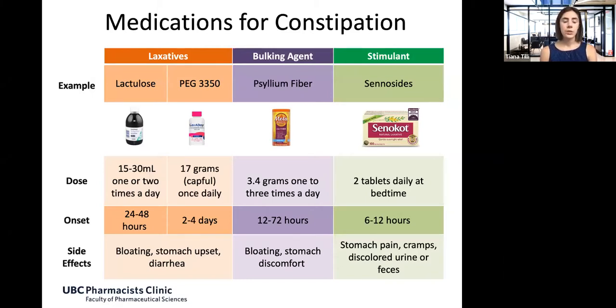There are things that you can use like enemas that work more quickly, in even 15 minutes, but those would be in cases where you've tried these medications and they haven't worked and it's now become more of an urgent matter. If you need any help picking a specific product, then speak to your pharmacist at the pharmacy and they can help you pick a specific one and talk to you about what dose might be appropriate for you.